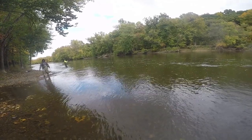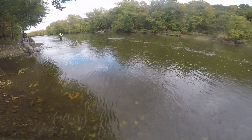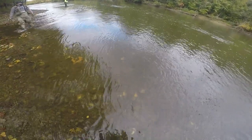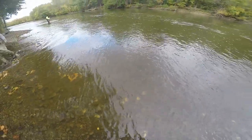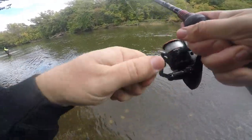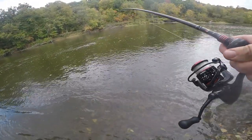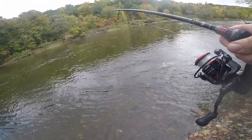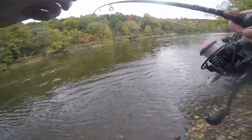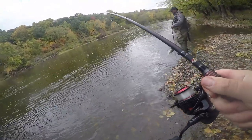Fish on! On the spinner. Awesome. That was like third or fourth cast after switching to a spinner. I got two earlier this morning on the spinner. I lost one on skein earlier, and I've had a few munches that didn't pan out.